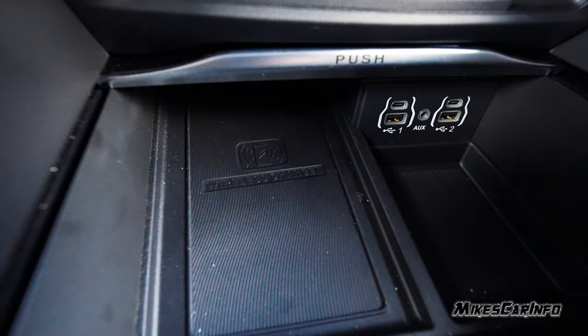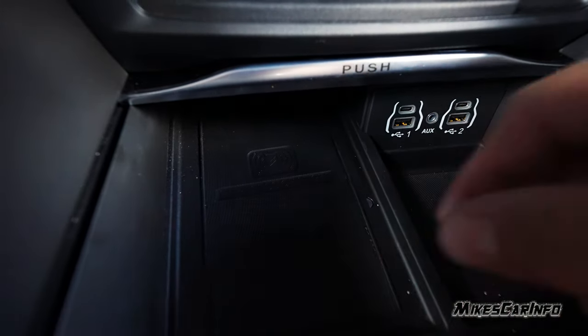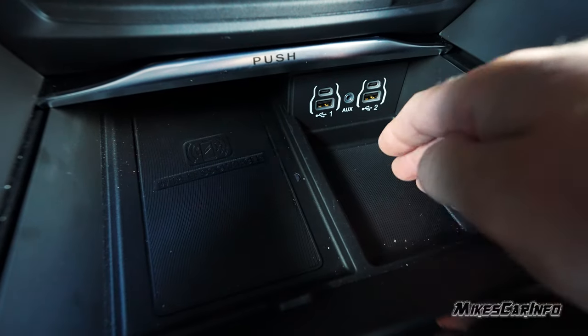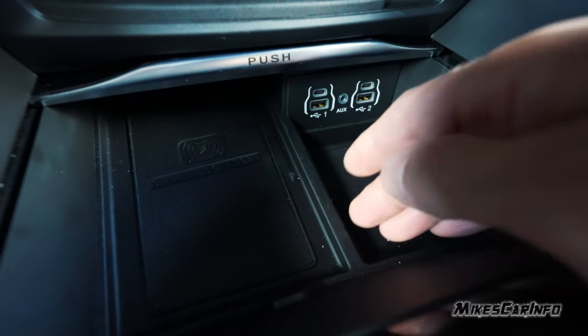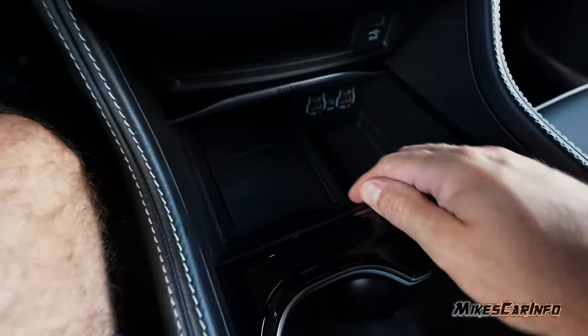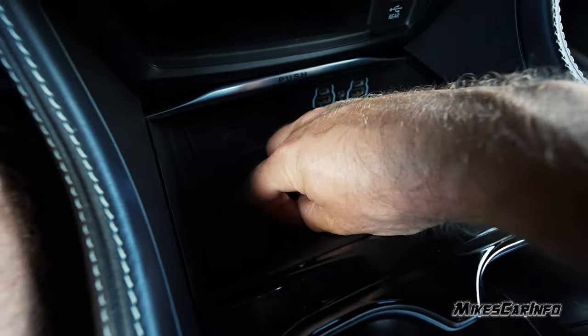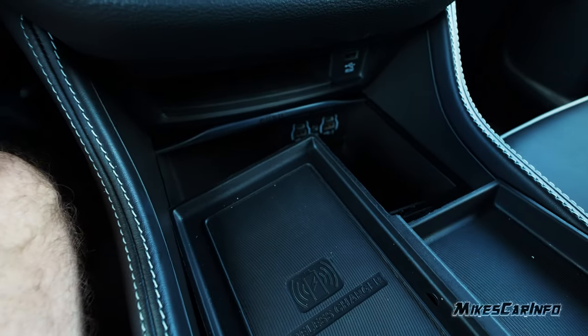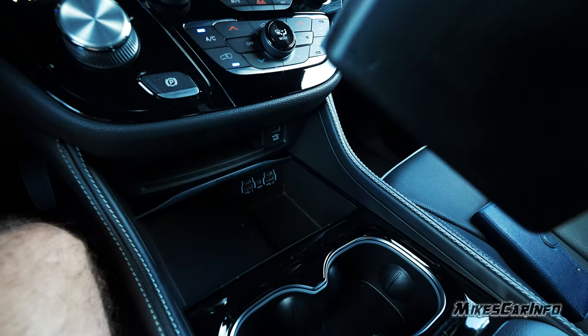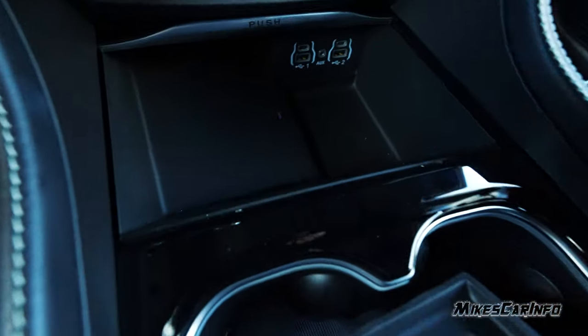But something worth mentioning. So there's a wireless cell phone charger here and a little storage space there. And you can keep things in here and keep them separated. And once again, you can take out the bottom piece and clean it and put it back in. So it has this little rubber mat, which is neat. You can see what it looks like underneath it.